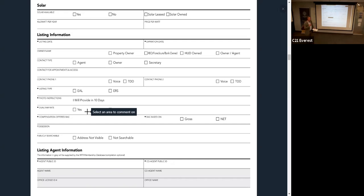Meaning, let's say that Bob had done that: if I end up representing the buyer, it's only a 5% commission. Well, so Bob has a buyer for the property, but then I write an offer on the property as well. We both write it for full price.